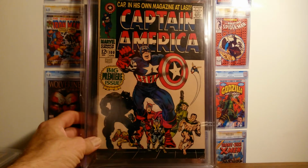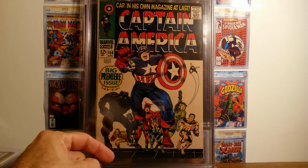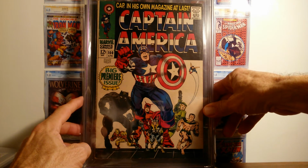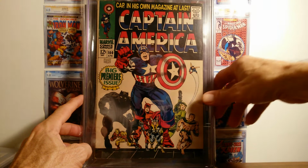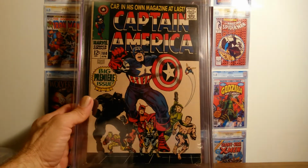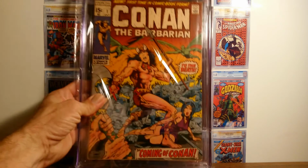Next one. Captain America 100. Same thing. Average wear for a book this old. Oh, the first issue. Origin retold, Black Panther and Zemo appearance. And this is a 4.5. So, I'm happy with that. And I'm trying to show books I haven't shown before, so hopefully I don't repeat for you guys.